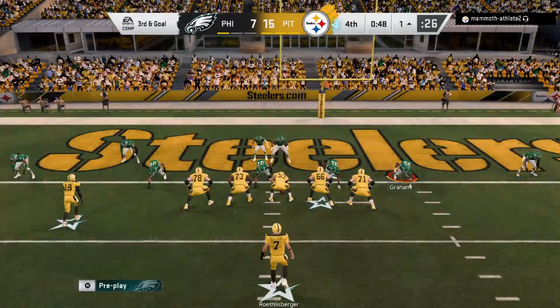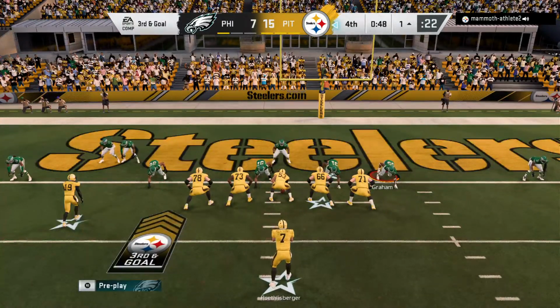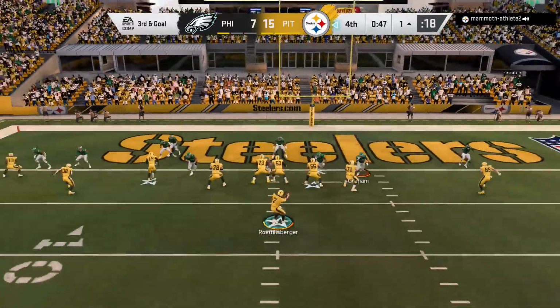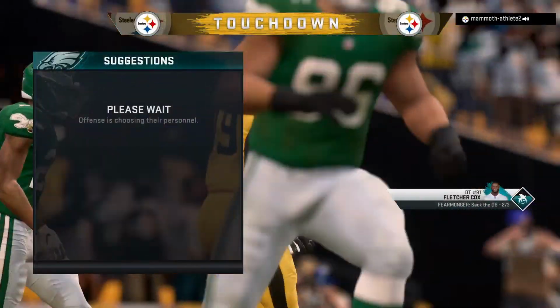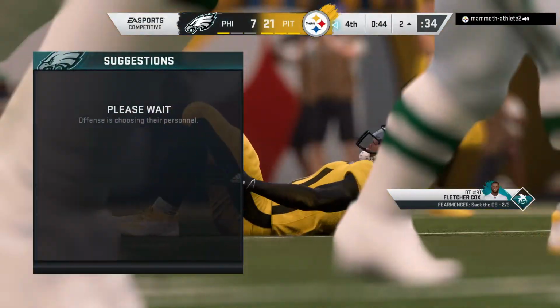It's a 5-receiver set, 3 to the left, 2 to the right. Well, they've been so good on 3rd down all day long. Can they convert another here on 3rd and goal? Roethlisberger, and this is caught. And that could seal it. It's a touchdown.